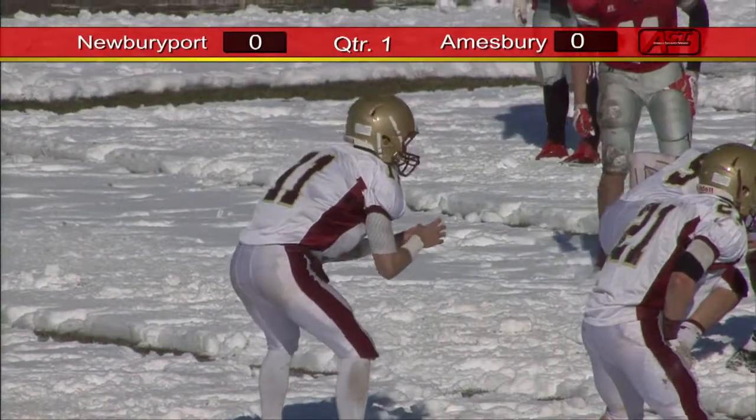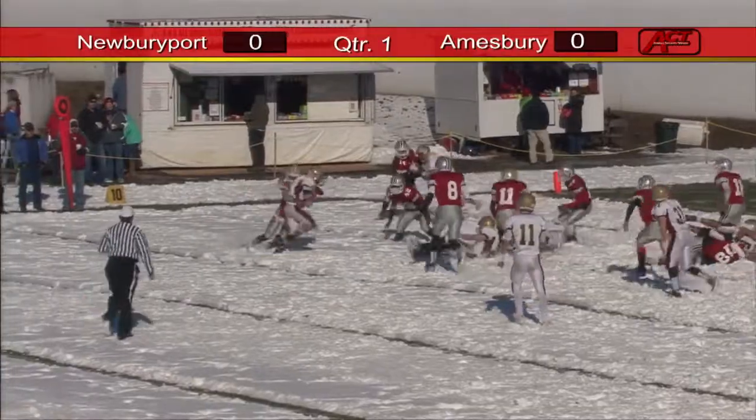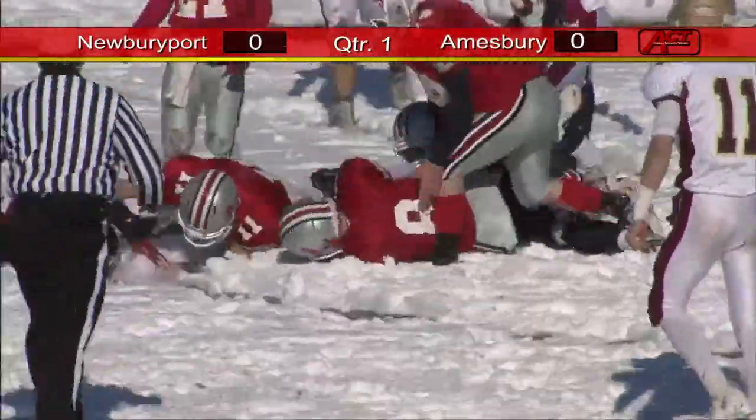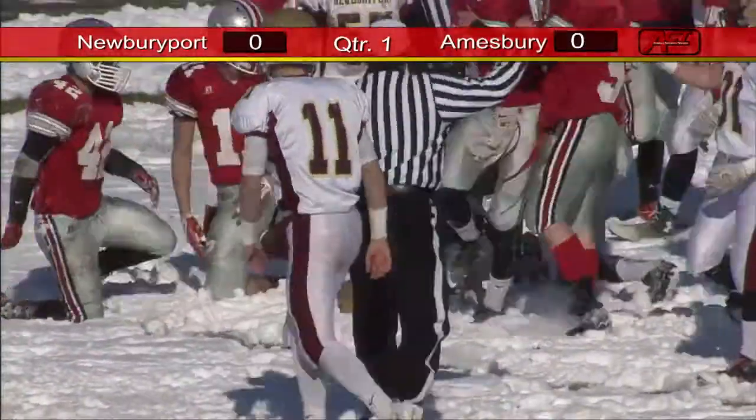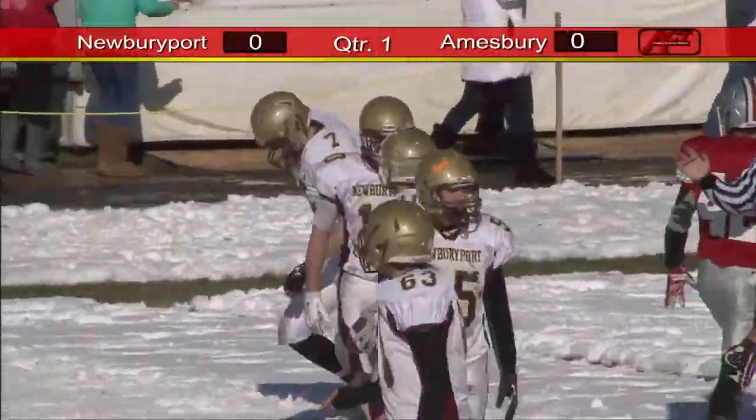In motion goes number 7, Green. Hand off inside to 21 again, cutting back, and Gallo is going to be stopped. Dan Welch that time, blowing up that play.